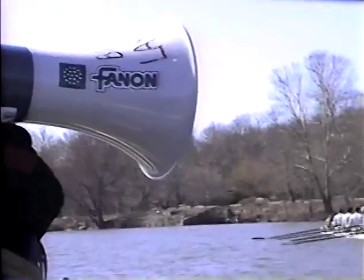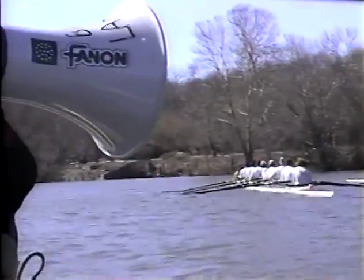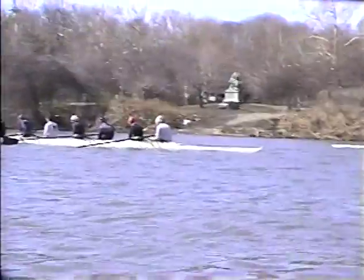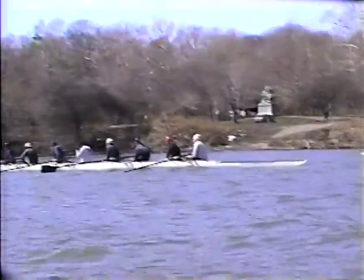Pulls out, passes the other three boats, pulled into the bank. So the crew that's always last moves out to the front of the pack. It's good coxing practice. You've got to learn how to steer the boat, how to pass another boat without hitting it, but without going out into the middle of the stream either.